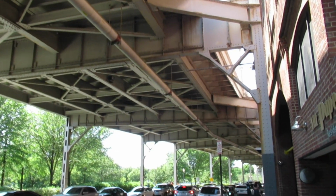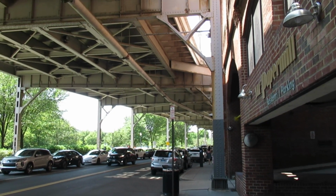So is this thing going to collapse because it's all rusty?